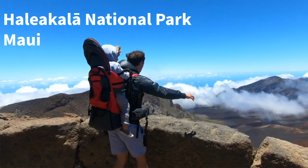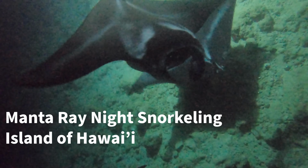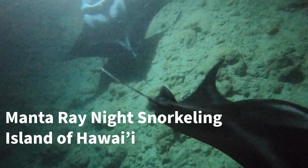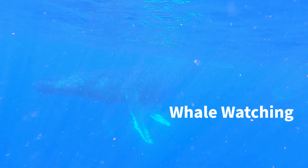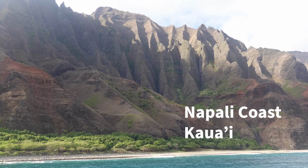Here we go. Volcanoes, waterfalls, whales, dolphins, temples, varied beach colors, alpacas. Wait, alpacas? Yeah. How do alpacas get in there? I mean, are there alpacas? There's alpacas in the Hawaiian Islands? Do you think this is too much? No, it's not too much. This is the best of the best, in our opinion.